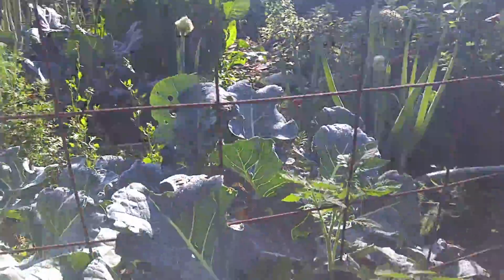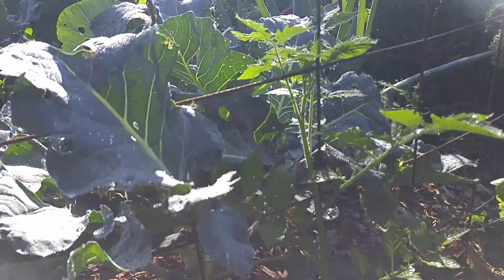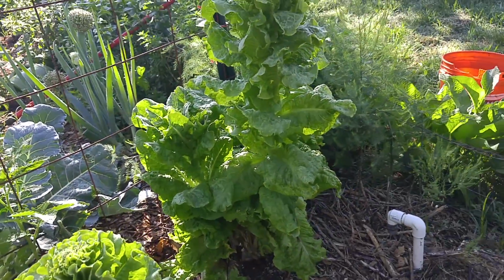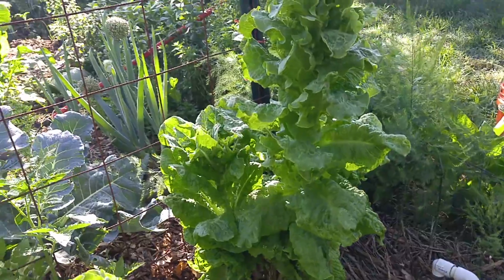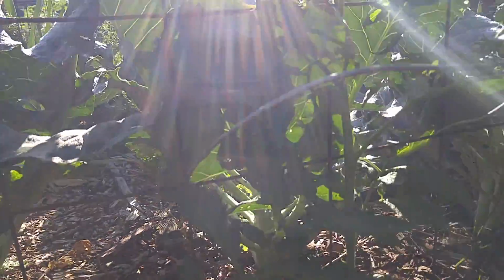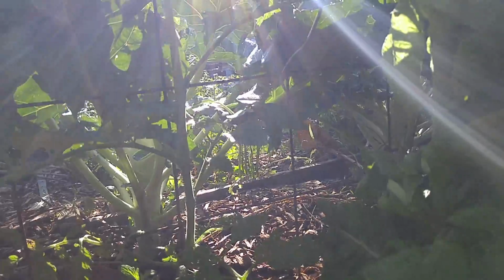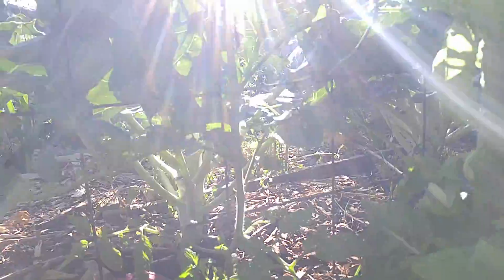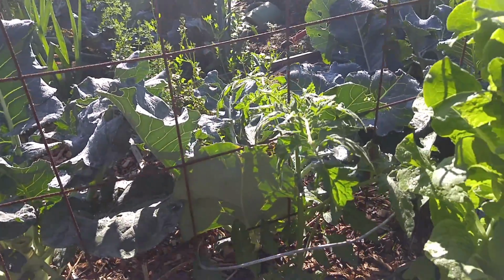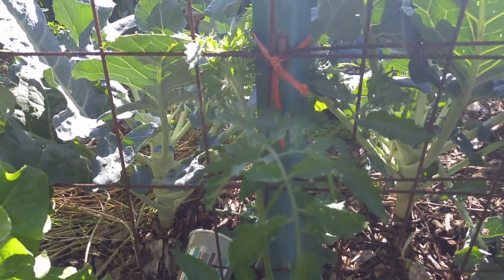Okay, here's my main tomato plants. That one looks like about 20 inches tall or so. My lettuce is huge and going to seed. There's another tomato plant. That one is, I planted one, it just said giant, so I have no idea what that is. This is an oxheart heirloom.